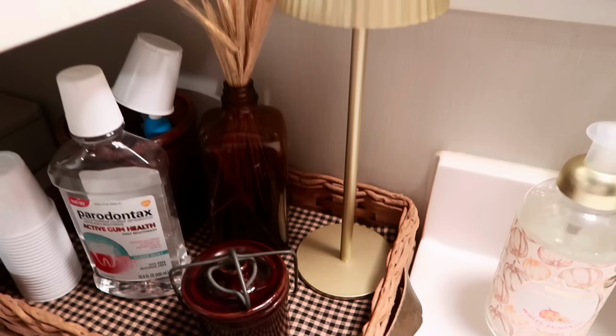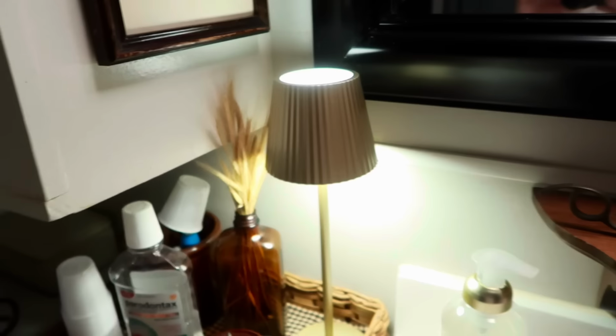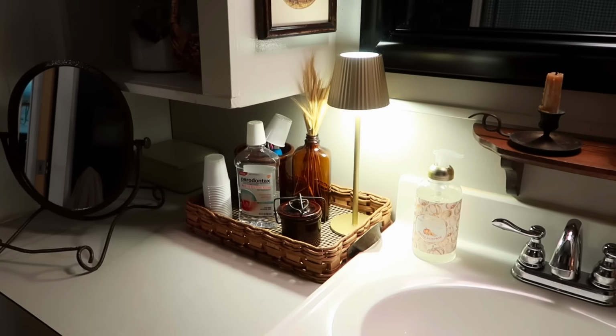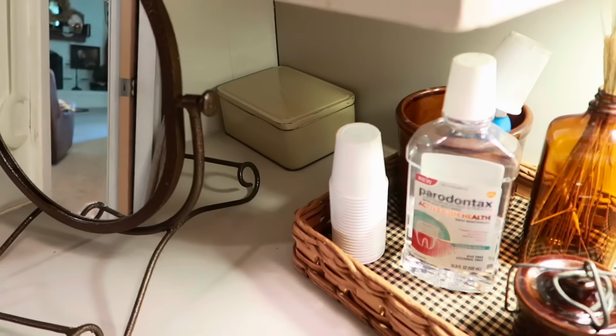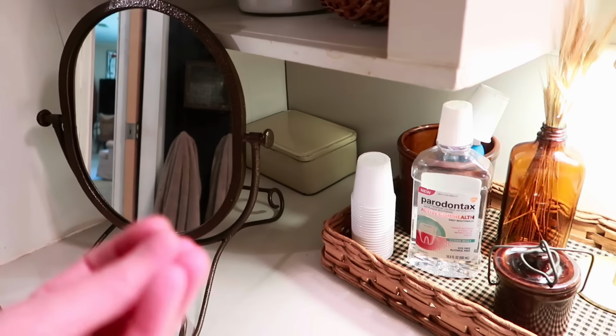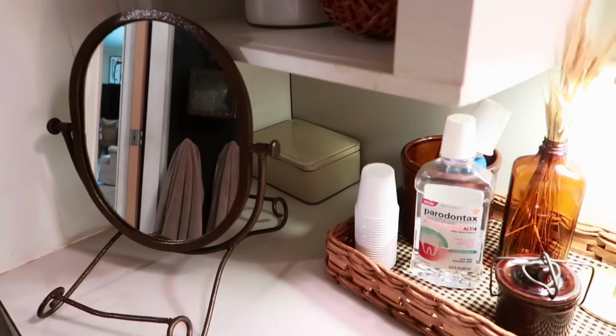And then here is that little touch lamp. This is so pretty at night, like when you don't have the big light on and you just want to come in here and take an Epsom salt bath or something. It looks really pretty. Back there in the corner, I have a thrifted tin that we keep some long, pre-cut flossers, the long strings instead of the little picks. So we just keep those back there.